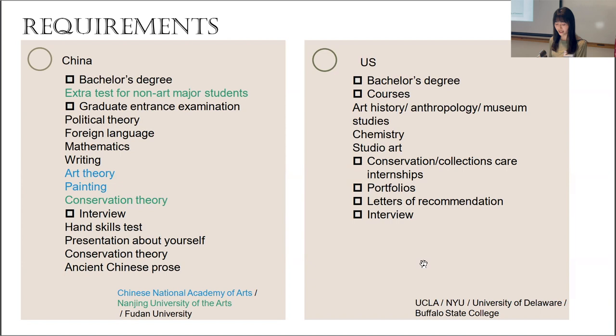Compared with the admission requirements for conservation programs in the US, there are no specific coursework and internship requirements for programs in China because it's hard to reach out to conservators in your area. And there are no lab tours. Students with no background in Chinese paintings, conservation, and mounting could not have opportunities to get internships in museums, which means you can hardly get firsthand information or experience of conservation if you are not from a family in this field. So we are still making efforts to improve this situation.